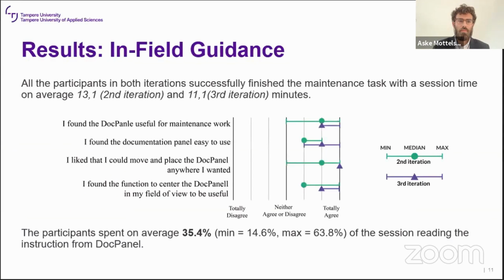The majority of the participants showed enthusiasm toward the idea of utilizing a head-mounted AR display for in-field assistance. The main advantage was seen in easier access to information and safety awareness. With provided guidance, all the participants in both iterations successfully finished the maintenance task. The documentation tool was found to be useful for the maintenance context. The participants spent on average 35.4% of the session reading the instructions.